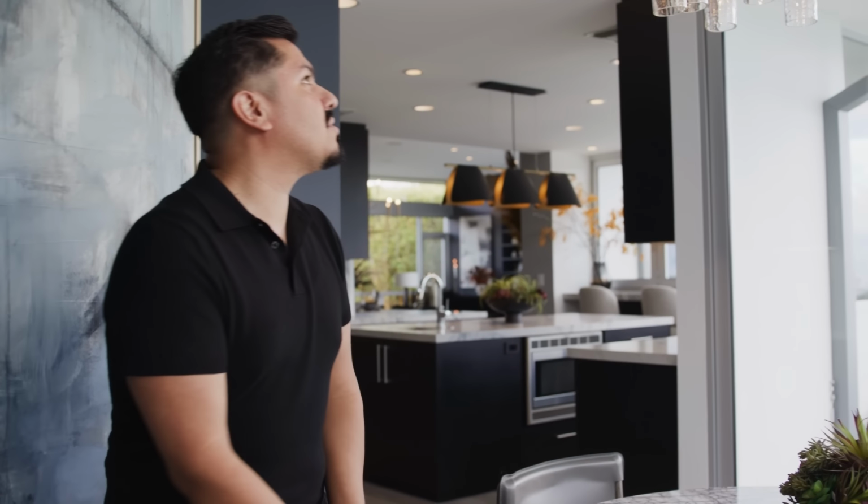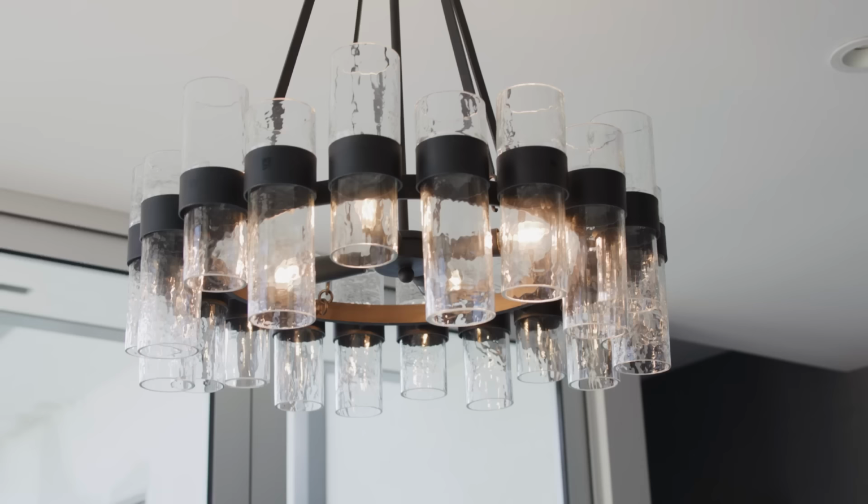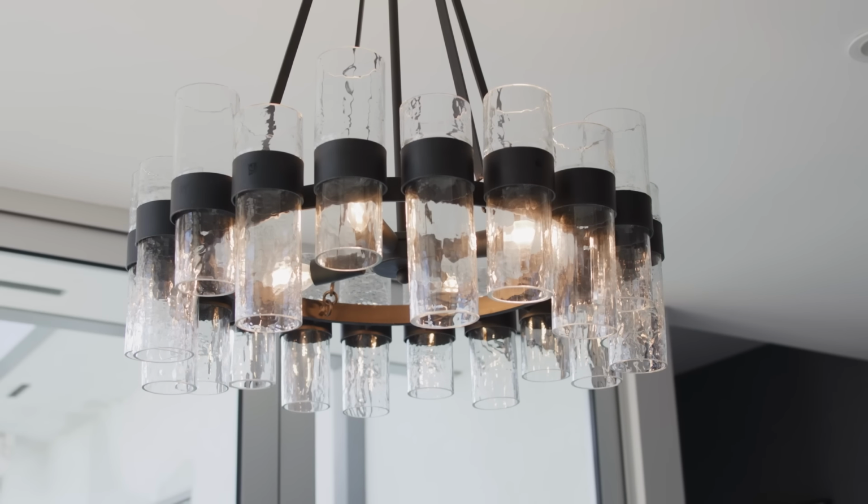Here we have this chandelier that I chose. It also has texture to it when you look close up. I chose this light fixture because although it is still beautiful, I did want this view to take center stage. Speaking of views, there's no better views than the one in this primary suite. Let's go check them out.